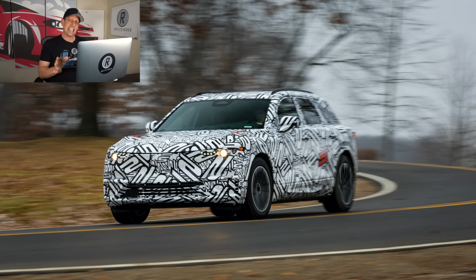So it's nice to see that they're gonna take that performance branding that they worked so hard to build over the past year with the NSX Type S, TLX Type S, MDX Type S, and the upcoming Integra Type S. We see it with this ZDX. Now the big question is, how many electric motors? And what will be the platform?